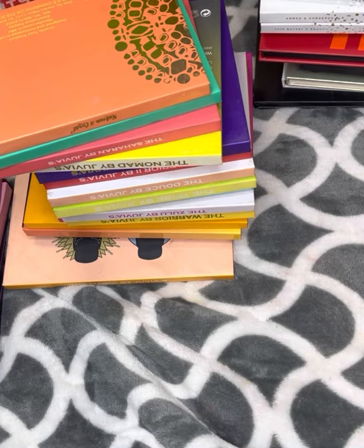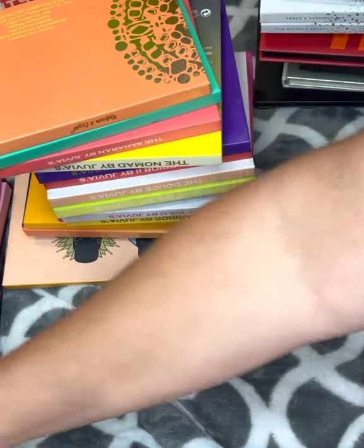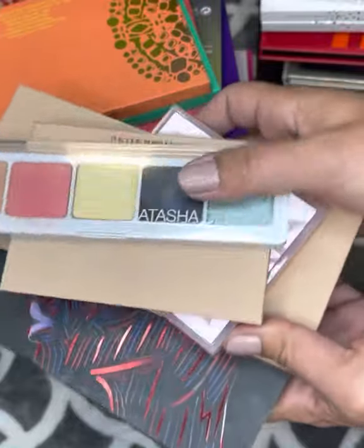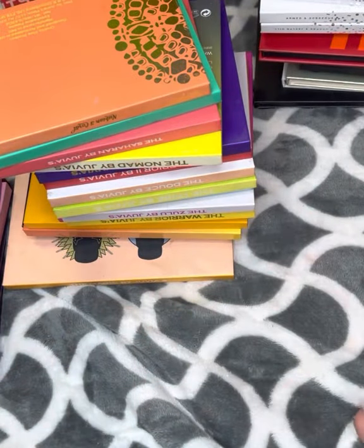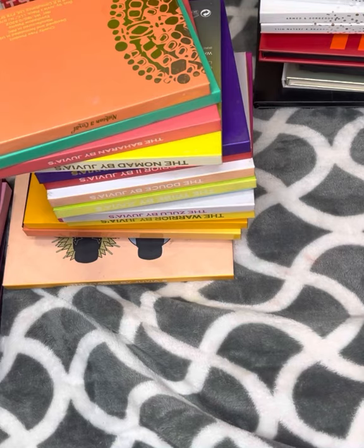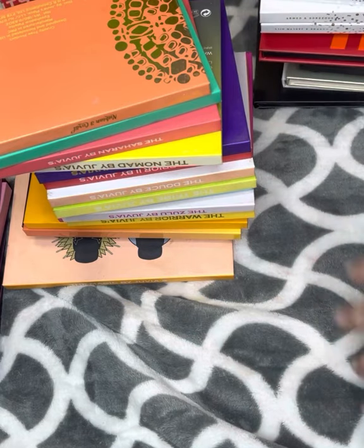So we have gotten rid of 12 or 13 palettes, and then I have all of these in the maybe pile that we are going to discuss in a little bit. We're well over like 100 and something palettes now. At the end, I'm going to total up all the ones I'm getting rid of and all the ones that I'm keeping. So today, we're going to do these more affordable palettes that are on my top shelf of my bookshelf.